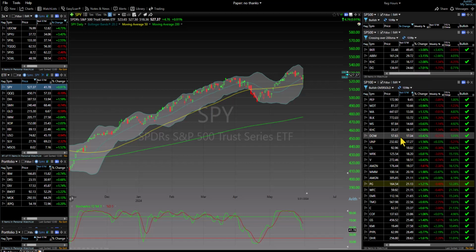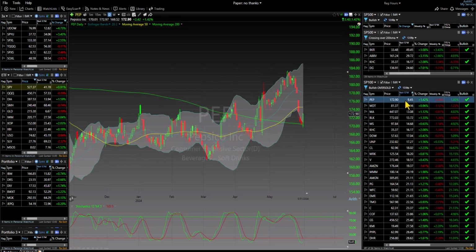So if you need a good scan, let me know, post in the comments, and maybe we'll pull that up and let you screenshot it and go through it on your own. But let's start off. We got it in order by the stochastics. What's oversold the most? That chart is the S&P 500.